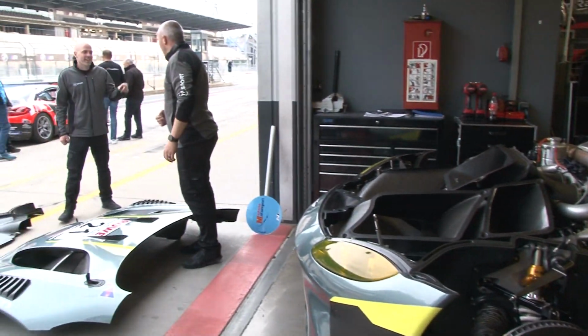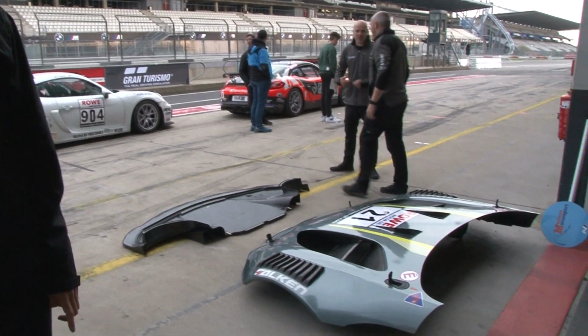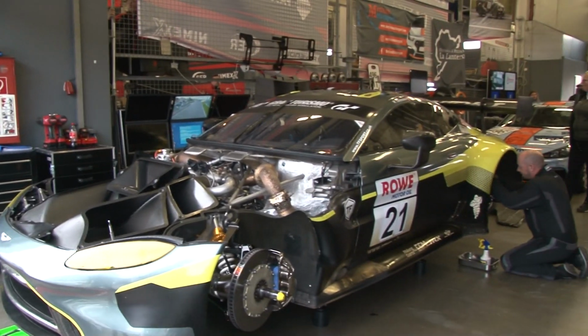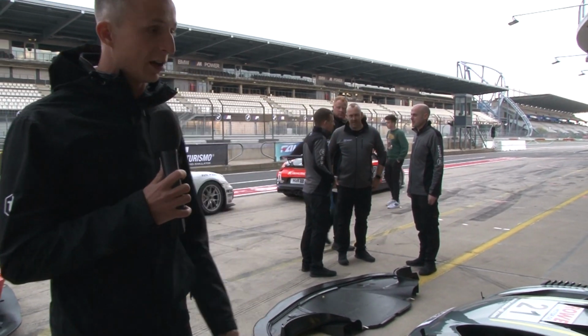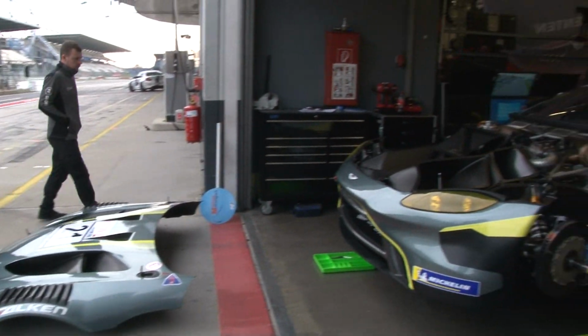At the moment, this is the splitter that we've got off of the car. The guys from TF Sport who are running the car are doing the prep work from a very good day's testing, ready for the 4-hour race tomorrow. So you can see how far back the splitter actually goes and then leads into the floor of the car as well. And it works very powerfully here.